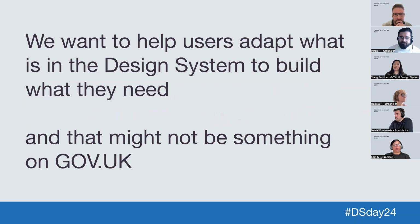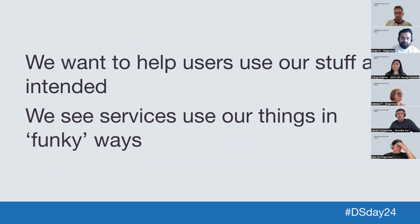We want to help users adapt what's in the design system to build what they need. So we want to help users adapt our components and guidance to the context that they have, and get more feedback on things that we have in the design system. It also might not be something that's on GOV.UK. Our focus is on supporting GOV.UK products, but you might want to adapt it to your own use case that's outside of that.